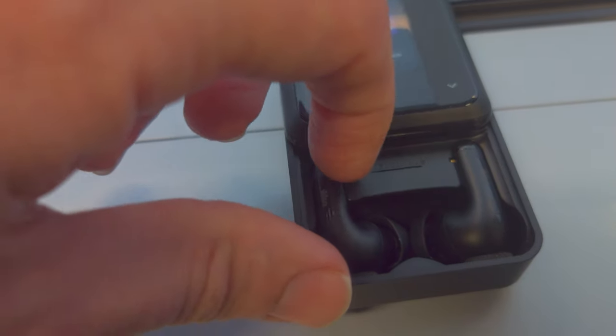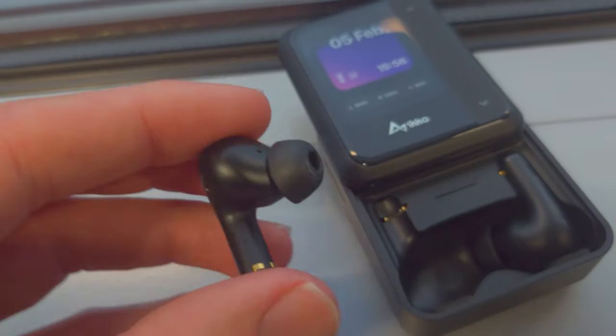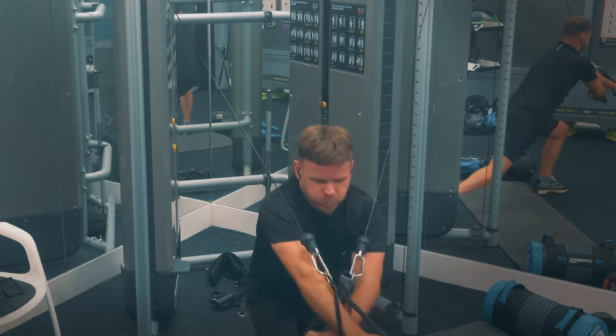Well, they're short, stubby, stem-based earbuds that are a real faff to get out of the ActiveBuds case. They're very snug-fitting and IPX4 rated, so you can use them in the gym without any problems. They have a little bit of a generic look to them, and whilst they're reasonably comfortable for short periods of time, for prolonged use they did start to ache my ears a little bit. They feature up to 48 dB active noise cancellation.